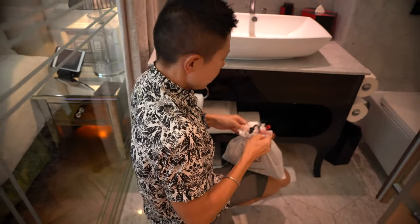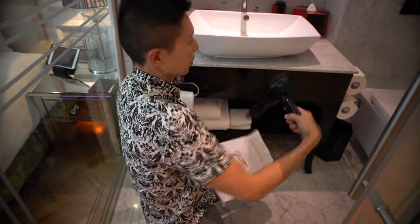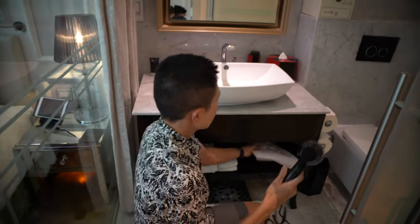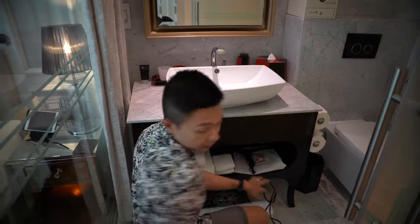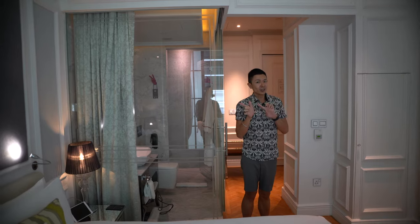But before we go, let me just show you where the hairdryer is. Okay, and then we can close off. So it's a big hairdryer, powerful enough for the ladies with long hair especially. Okay, so that concludes our room tour upon check-in. And then, as per tradition, we will do the bed test in a very short while.